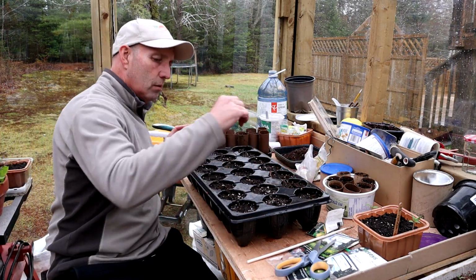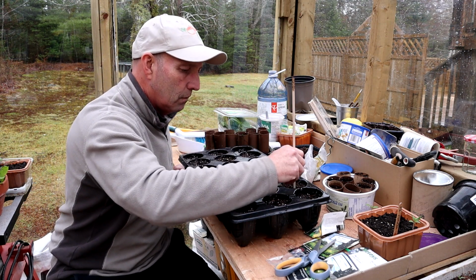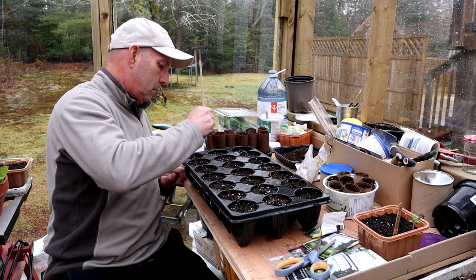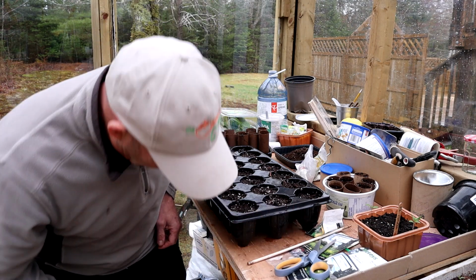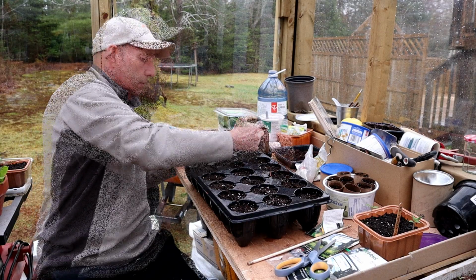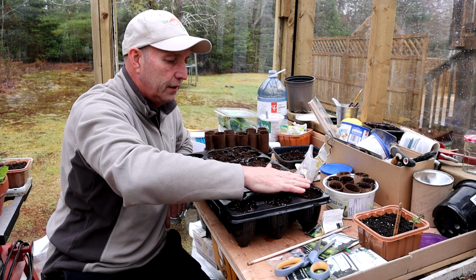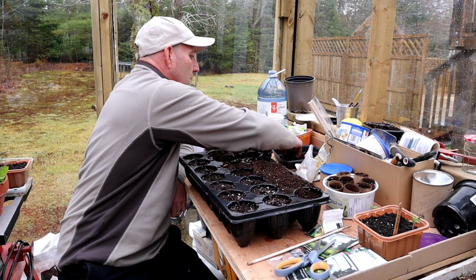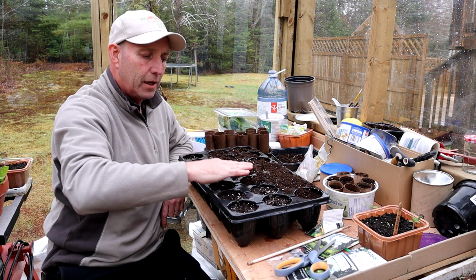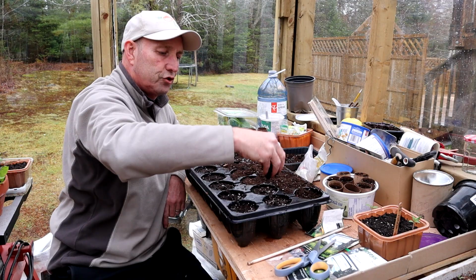Right, so that's these in. Just give them a little push in. Not too deep. And then I'll just give them a covering. Hang on. I pre-watered the compost before I started this. I forgot to mention that, sorry. So that's always a good idea. And then that naturally makes your soil go down a bit anyway, so you know how much you've got in there. And you can put a bit more soil if need be.